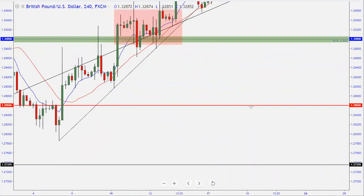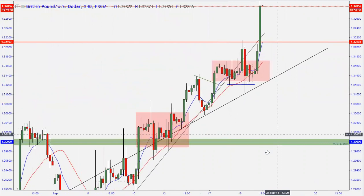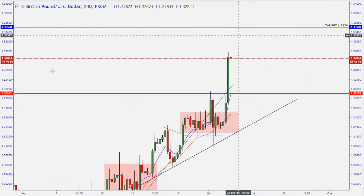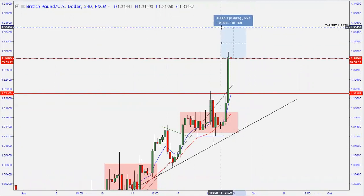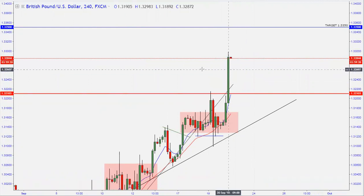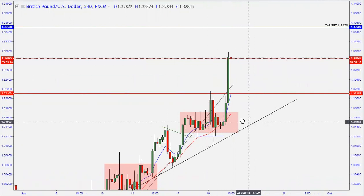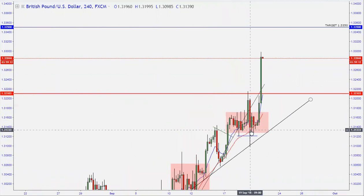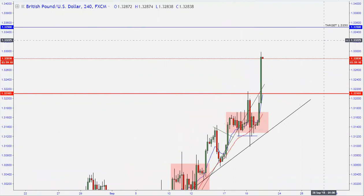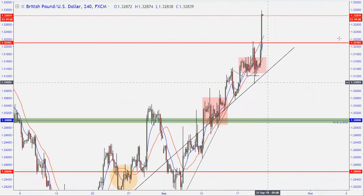If you guys can look at where the market is right now, you can see that we're pretty much a few pips away from target. It's actually 65 pips to target, which is not really bad. We're holding around 300 plus pips, almost a 350 pip movement right now. So we pretty much covered most of the movement that we had anticipated on the pair.